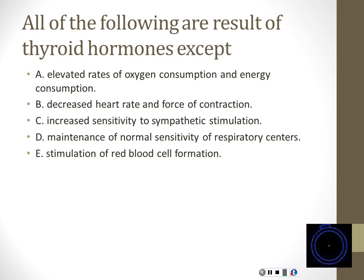Let's see, what did you guys put? Split between B and E, but B was most common. B is correct, right? So thyroid hormone causes an increase in heart rate and contraction, not a decrease. So this would be the absence of thyroid hormone. But the rest of those, yes, elevated oxygen consumption, increased sympathetic activity, normal sensitivity for respiratory center, and then red blood cell formation. Gotta have it.